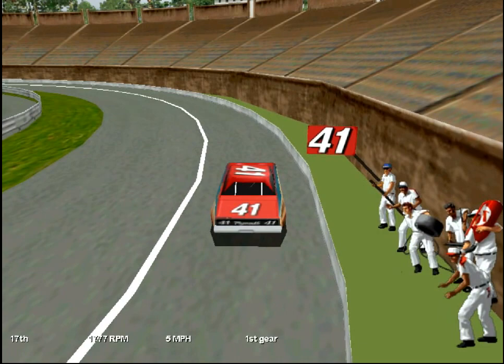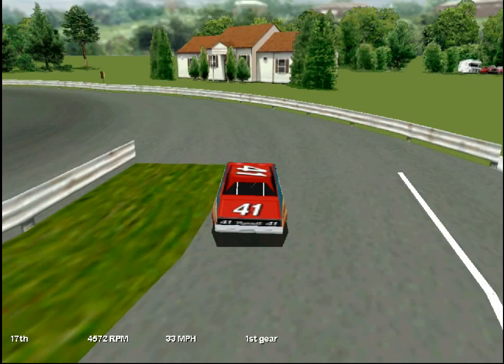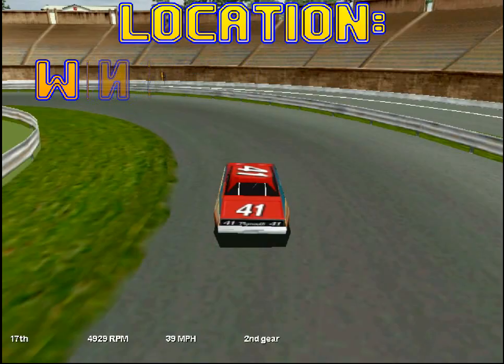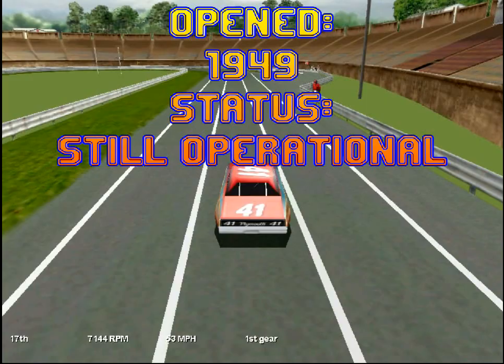Here we go. Don't spin the tires. And the pit road is on the outside. Oh, it's a little tricky. Yes, that is a football field on the inside. Oh, and there is no banking. It's completely flat! Oh man, what a trip. You have to completely throw on the brakes in the corners. It's literally a football stadium.